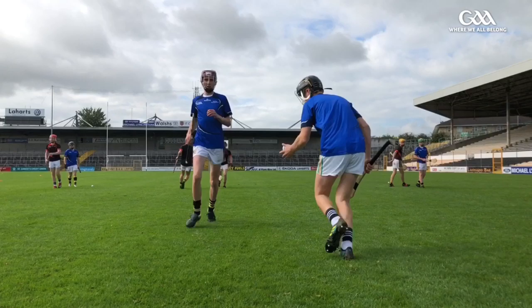Here is another exercise that again works on striking, handling the ball, timing the run, and looking for a layoff at maximum pace. Again, it is not easy, because if there is a deficiency in any of the skills involved, the drill will break down. What we're looking for here is the first player strikes long, the second player times his run and comes at maximum speed to take a layoff and would then continue on maybe towards the goals to take a shot.